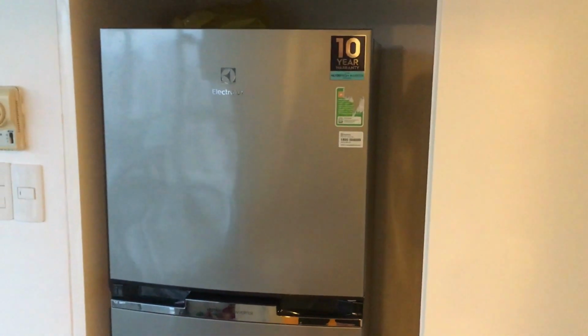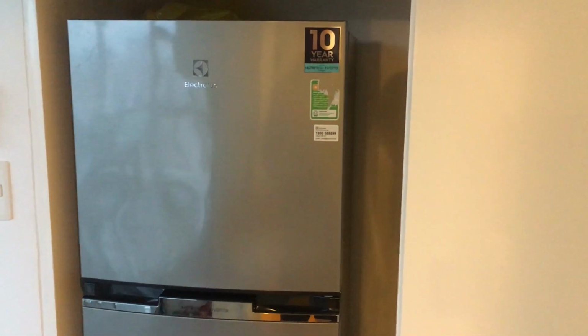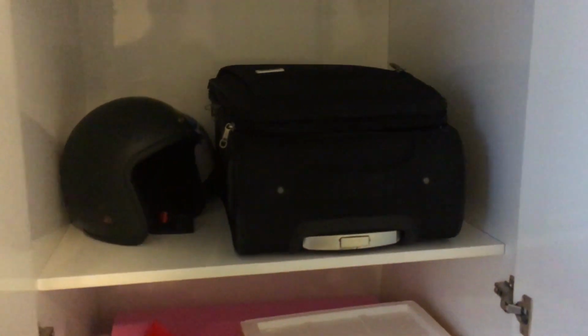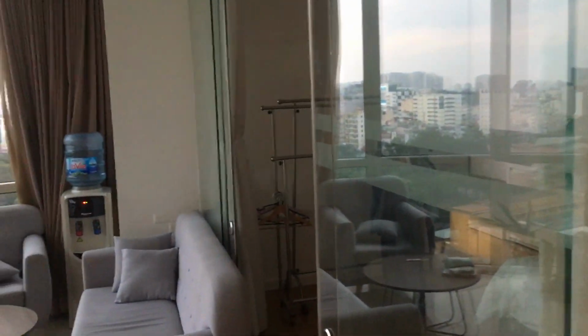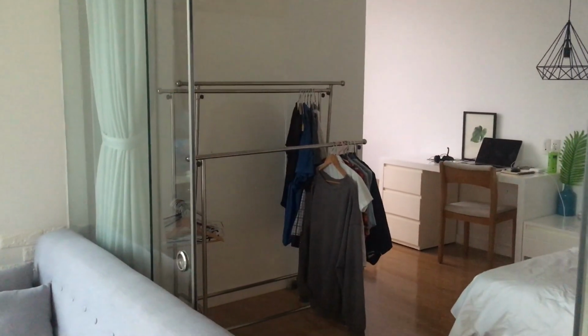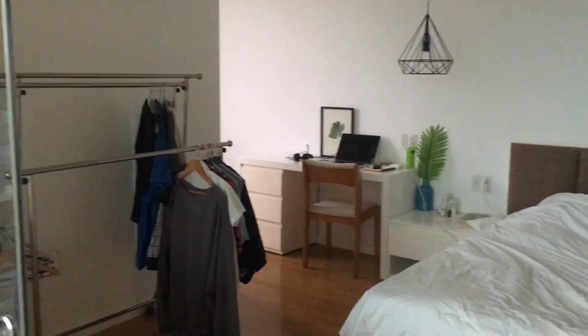So then we got a refrigerator right here. I guess this would be the beginning of the kitchen. Good shelf space. I'm using this mostly just like storage right now. But I guess you could use it as like a pantry. And then lots of other cupboard space in here. And I've only been here a couple months, so it's semi-temporary. But it's been pretty cool. So this is the second bedroom.